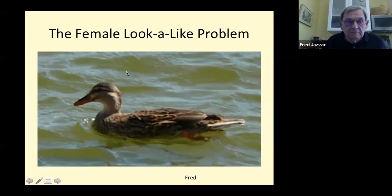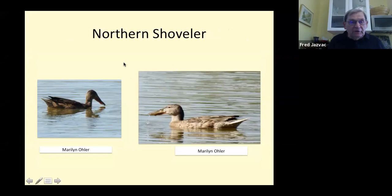The northern shoveler is the one exception. It took me a while to discover this.